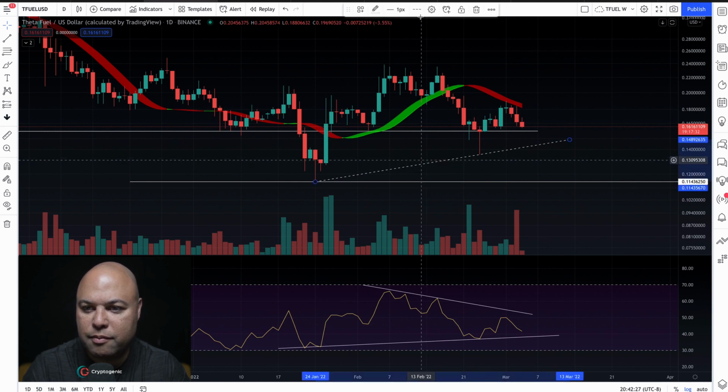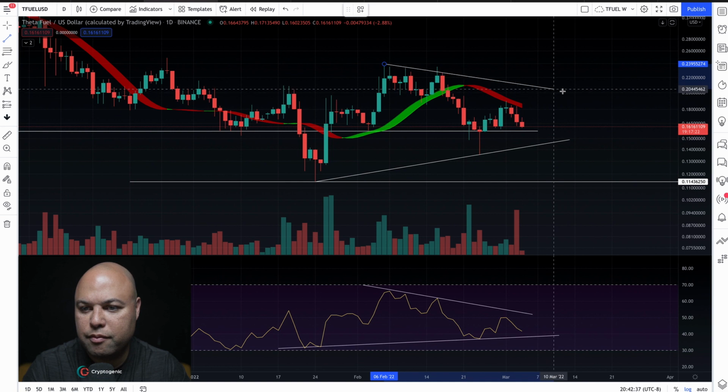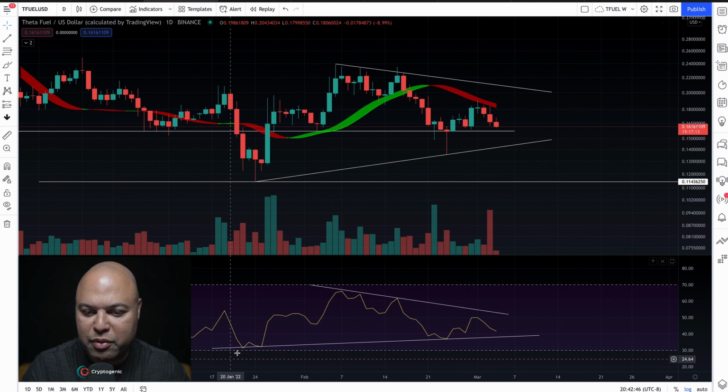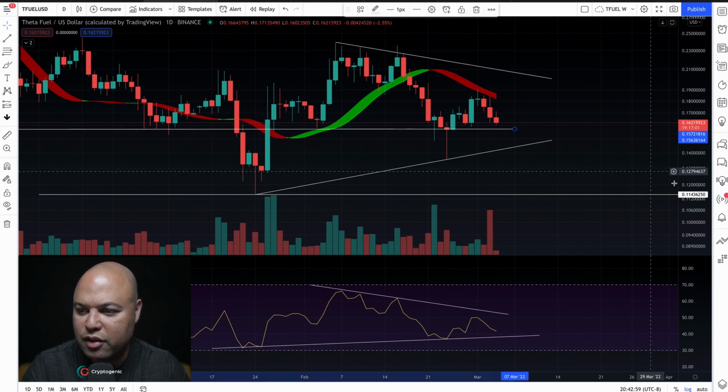Let's try this again. Somewhat of a triangle, all right. A little bit of a wedge that we're building here on the TFUEL chart. And so if we bounce at this line here and move up towards the top, that's nice bullish movement. We've got nice bullish RSI. We're making higher lows in the RSI. We should come down and find support at this line here, just as we find support at this line here. So I do not anticipate a break beneath 15.72 cents for TFUEL.